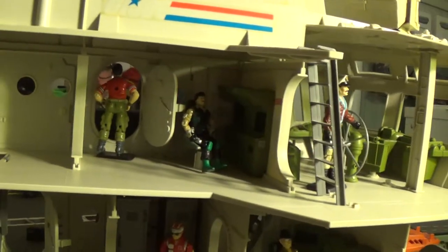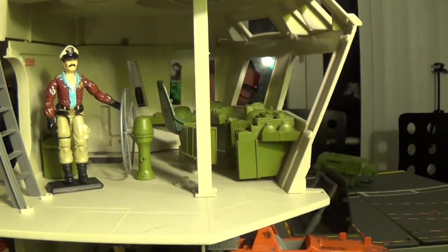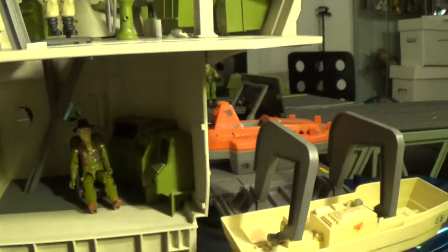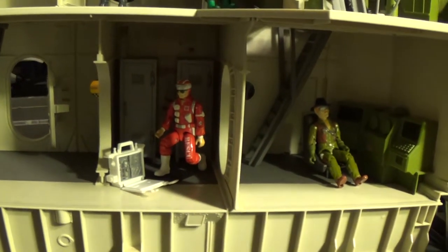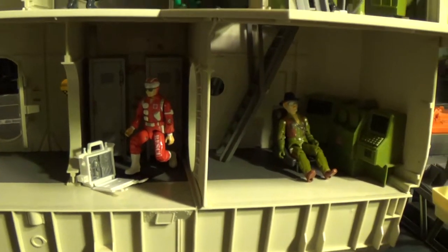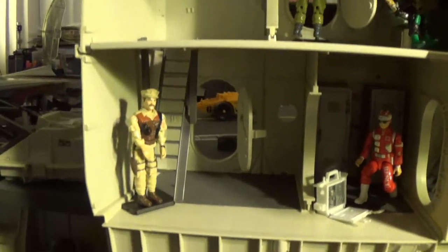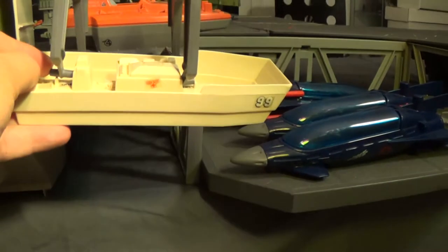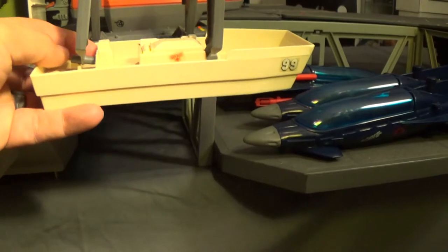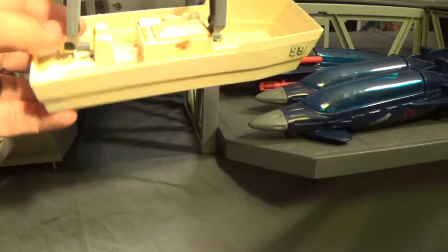Inside, you've got a communications compartment, the bridge with Admiral Keelhaul, and other stations inside. I made a little mini infirmary on the inside and put in some lockers, and those lockers didn't come with it originally. And just lots of cool rooms and things you can do to set up and play. Or just, if you're not playing, I'm not really playing with these anymore, but set up and pose.